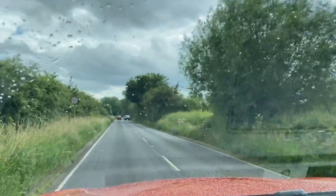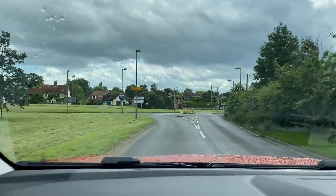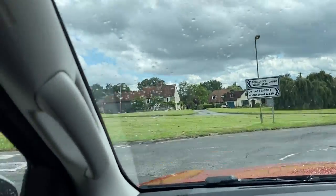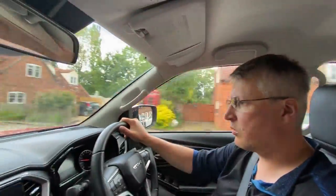The A329. Stadhampton. What a lovely place. Looks like we're going right towards the village hall. Yeah, 480. Picturesque cottages here, aren't there?